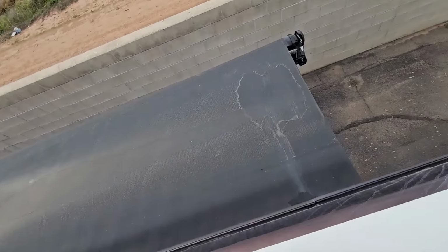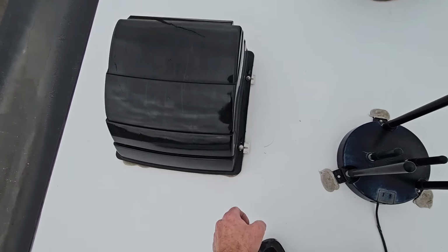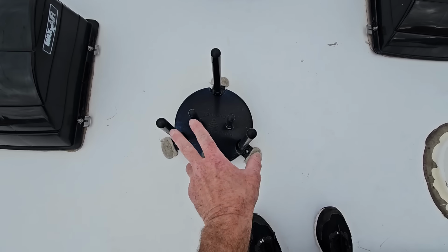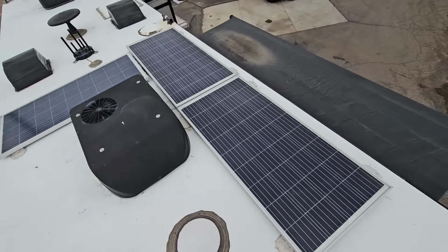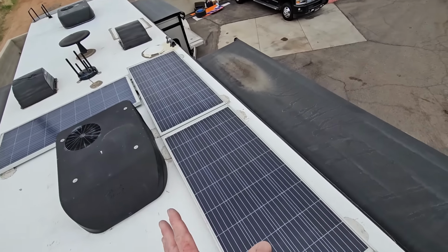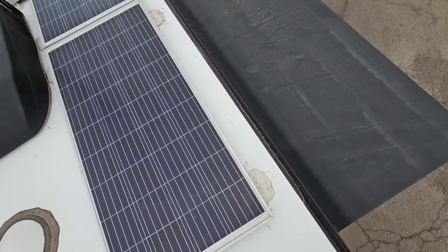The slide-out toppers aren't frayed or falling apart. They're not loose. The previous owner added vent covers to both the Fantastic vents, and it does have the WineGuard Connect for both Wi-Fi and cell phone boost. But probably the most impressive feature up here is going to be the solar. The previous owner went ahead and added, it looks to be at least 450 watts of solar would be my best guess right here, without being able to take a look underneath.